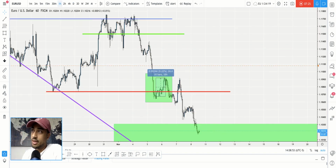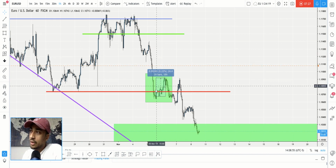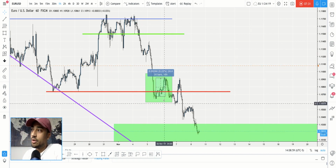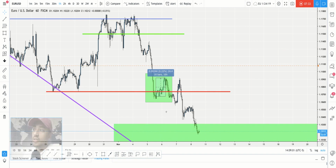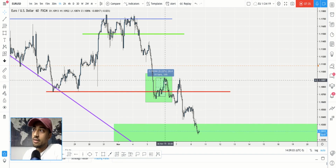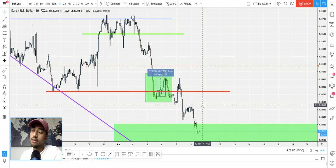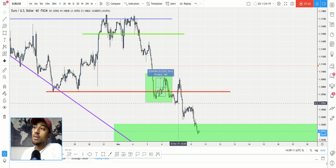Or saying, "Oh well, I'm still focusing on the main move, but what I'll do is, from point A, point B, I'll get out here and wait for price to come back over here and then get in again." Don't do that. It's happened to me all the time. Focus on the main move.